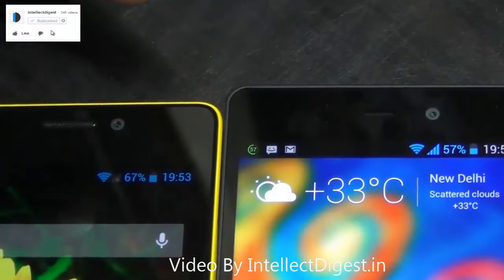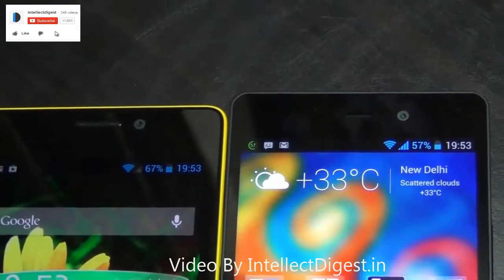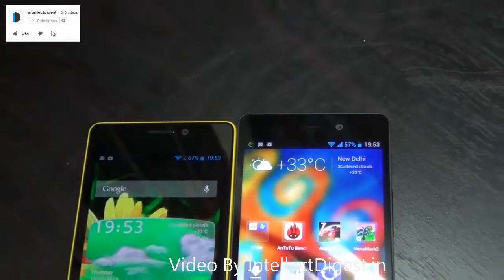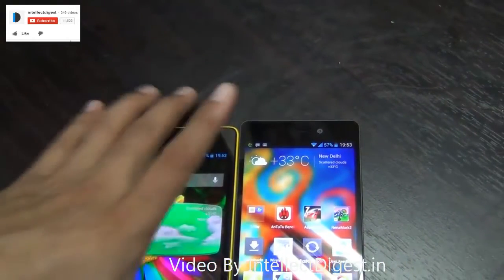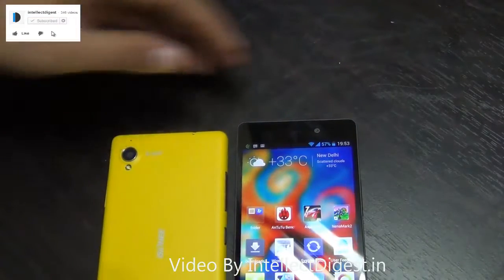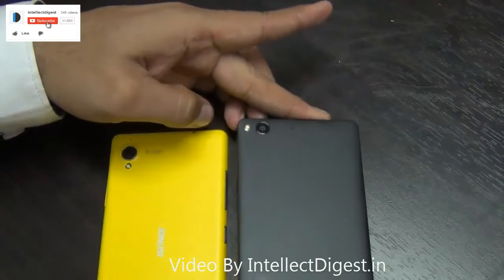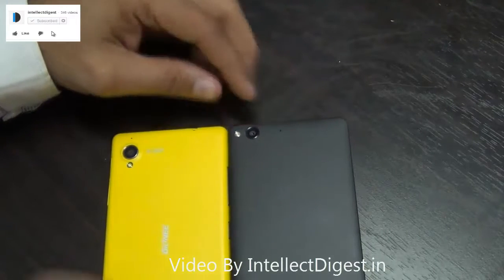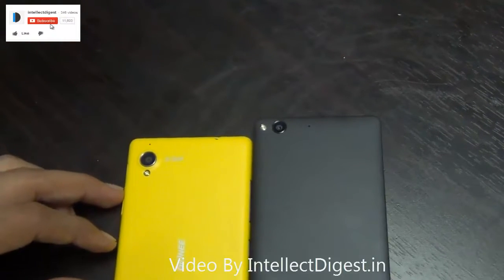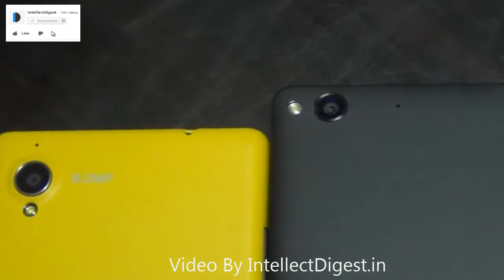Both Gionee ELife E5 and E6 get a 5 megapixel front facing camera next to the earpiece, and they both offer good quality video calling as well as video conferencing features. On the rear, you get an 8 megapixel camera with a backside illuminated sensor on the ELife E5, whereas you get a mightier 13 megapixel camera sensor, which is again a backside illuminated sensor, on the ELife E6. So in terms of camera performance, the ELife E6 is ahead of the ELife E5.